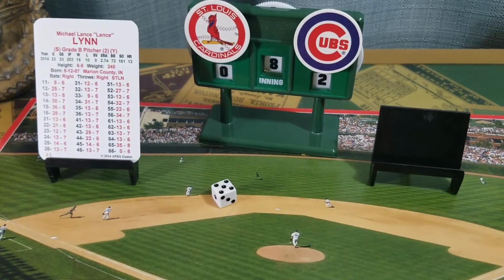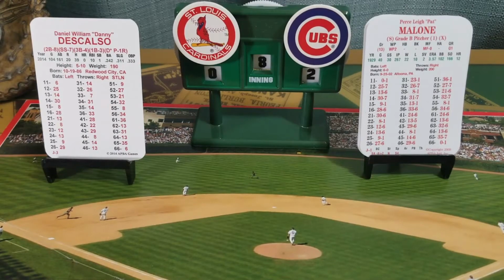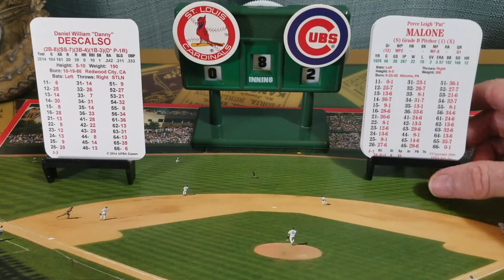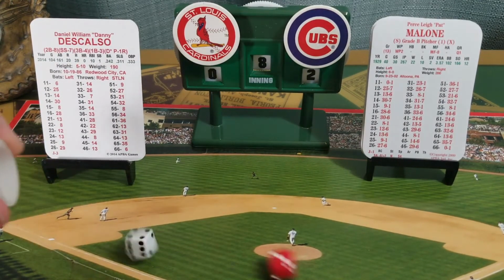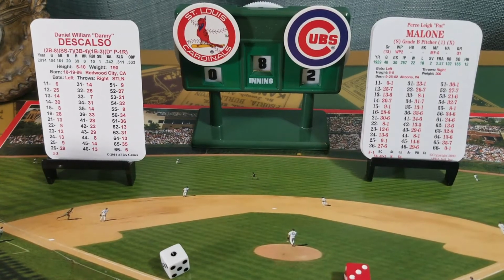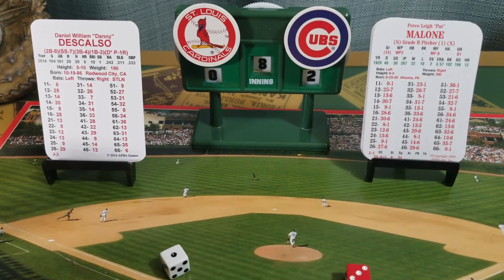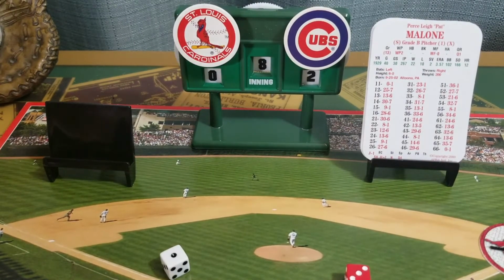Chicago 2, St. Louis 0. Okay, at the top of the fifth, Pat Malone has allowed no runs and 4 hits. He'll be facing a pinch hitter for Lance Lynn. Daniel Descalzo will be pinch hitting for the Cardinals. Here's the windup and the pitch. 31 is a base on balls. Descalzo has average speed rating. He'll be the runner at first. So we go back to the top of the Cardinal order.